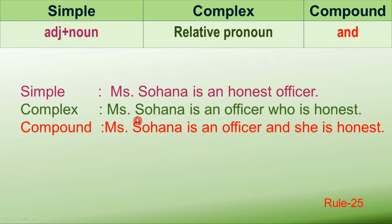The compound sentence has been formed in the same way. One clause has been formed with the noun and the other clause has been formed with the adjective. And both clauses have been connected with the coordinating conjunction and. That is why our answer is Miss Sohana is an officer and she is honest.